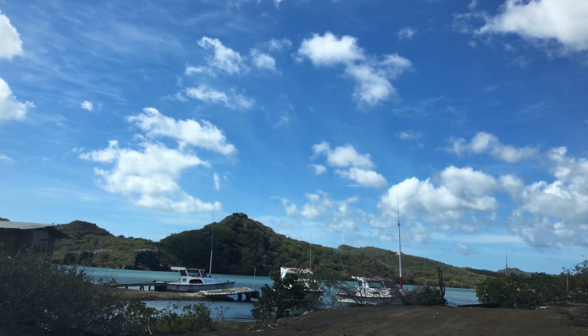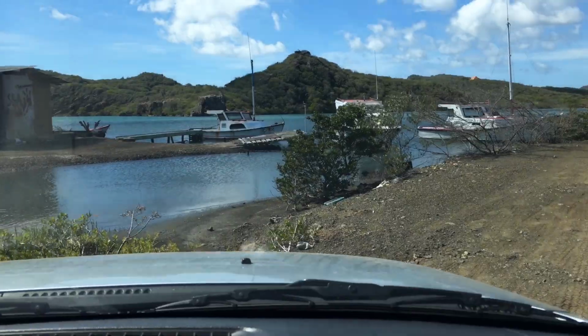Definitely not as fancy as I... I told you it was a local fisher village. Yeah, it's definitely local. Are you sad? Are you not impressed? No, I was expecting like giant yacht boats. I said it was a local fisher boat.